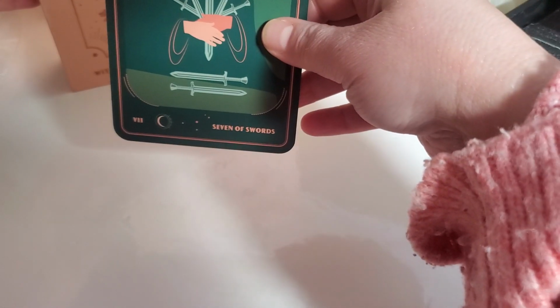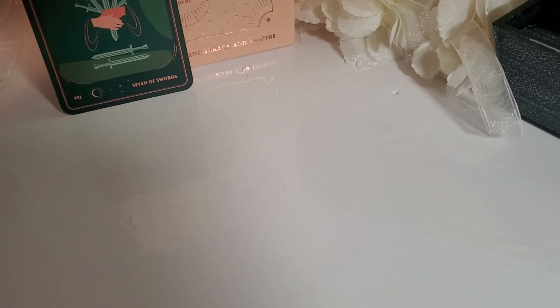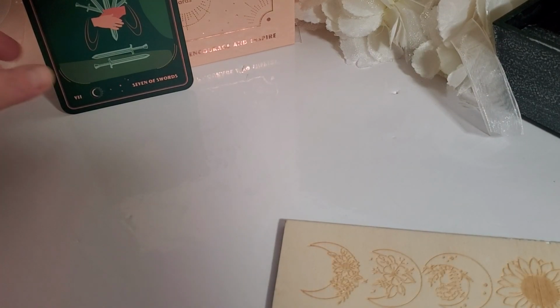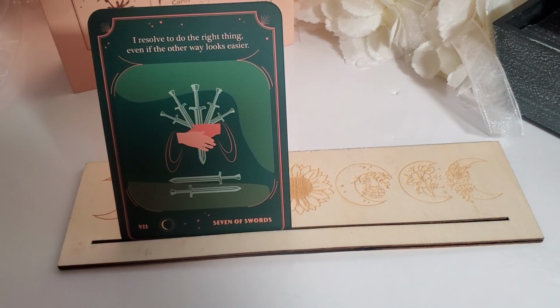But okay, let me take a look. What happened to my cards? 7 of Swords. If I can remember which other cards I had out that I wanted to show you, then I will find those, because they disappeared. I guess I put them back in the deck.